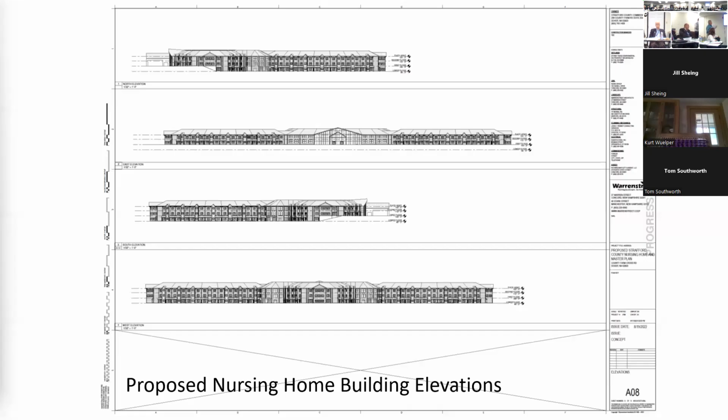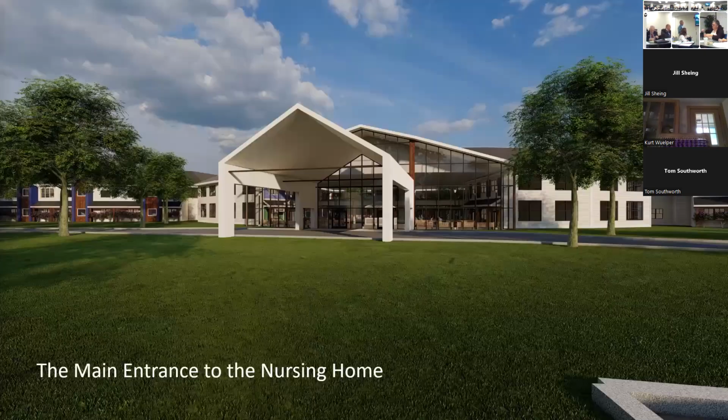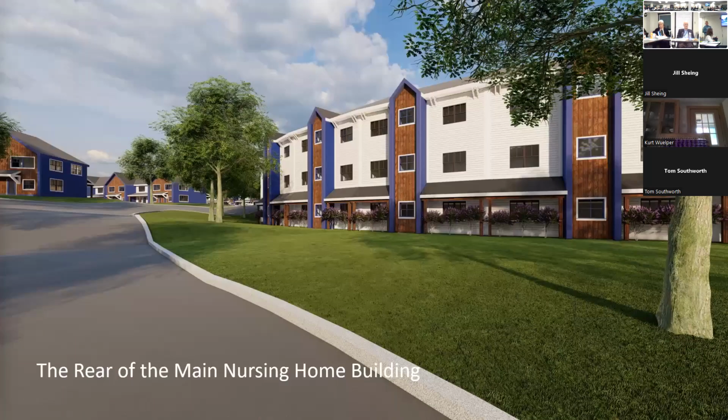Let's jump ahead. Quick elevations, part of the model. A view of what the front entry would be, sort of a grand lobby, focal point for the whole nursing home, with a porte-cochere out to the front. Can we take a question? Absolutely. I'm a little hard of hearing. Did I hear you say the nursing home you're proposing is 231,000 square feet? Yes.